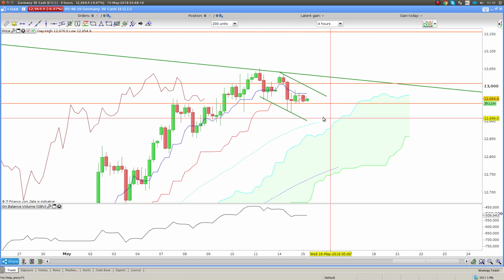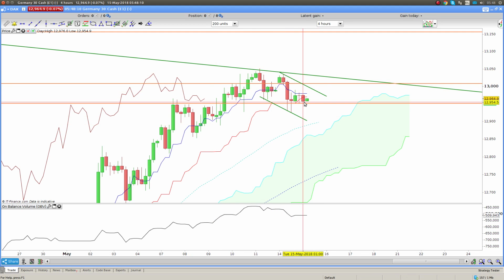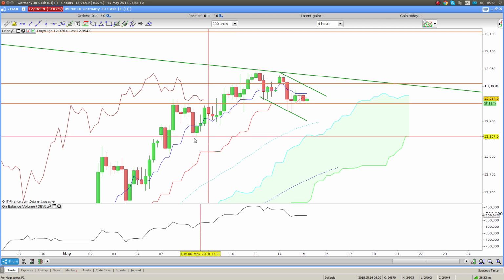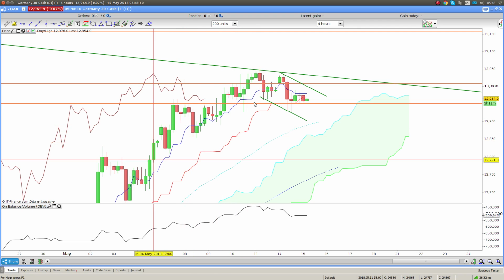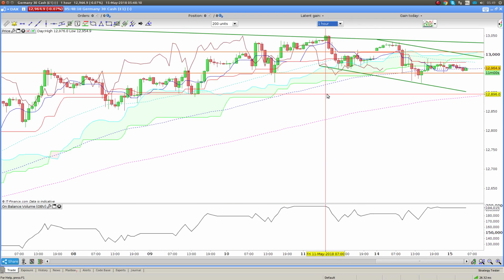Okay, so there is a potential flag forming here. 1, 2, 3 pushes, so this could be a flag brewing. I think this daily level that we have here is key. If we get below this and we close below this in the 4 hour, I think you can start expecting some attacks to some of the lower levels. Anyway, let's get to the hour, just see if we can see any decent setups for today.